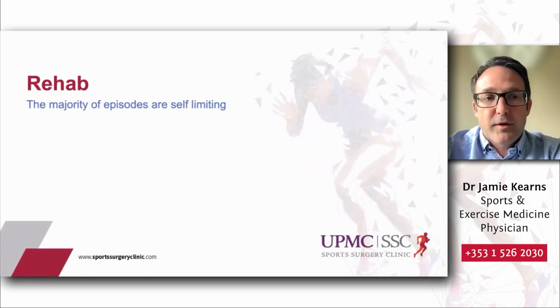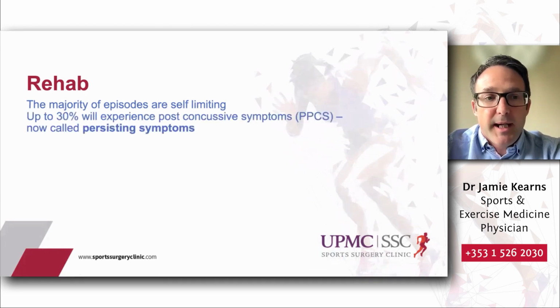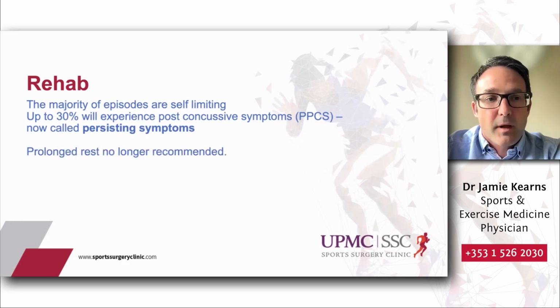With regards to the rehabilitation of concussive episodes, I think it's important to be aware that most episodes are self-limiting and will resolve spontaneously on their own. It is important to be aware, though, that 30% of people will experience post-concussive symptoms, or what are now called persisting symptoms. And that's a slightly higher rate in those under the age of 18, as they'll tend to take a little bit longer to resolve from symptoms.